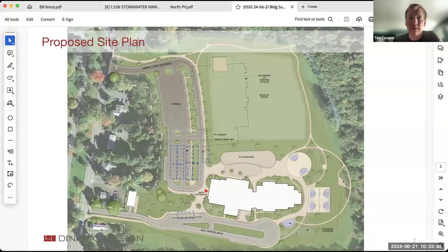One second, so I can share my screen. Looking at the site plan, one item that we have discussed tangentially, but never in detail, is a sign for the building on the site. The existing site sign exists right here to the east of the storage barn on what is going to be the bus and service drop off.